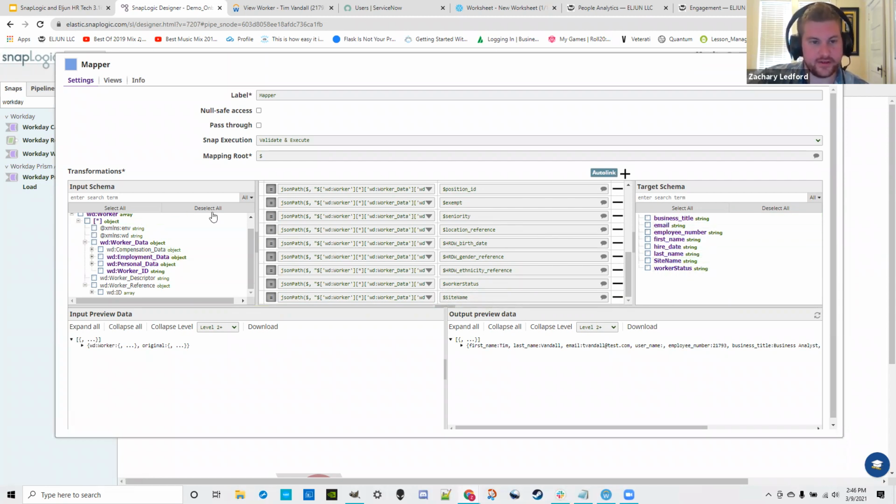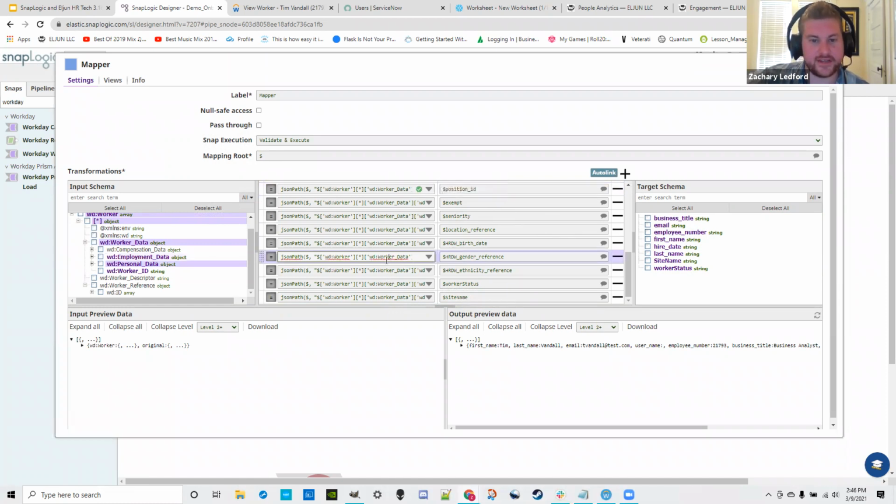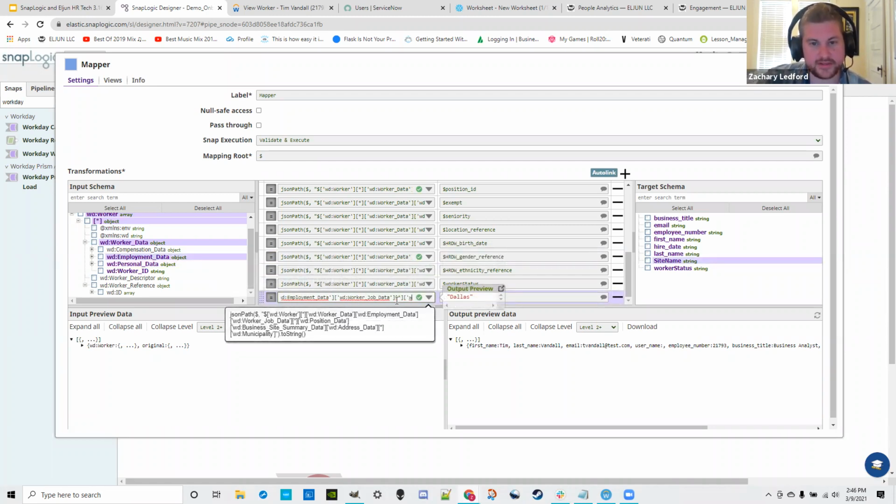But again, you're getting the real-time preview to make sure that what you're pulling in corresponds to what you'd expect. So we're saying, hey, I want to take a look at position ID. Yep, that looks like something I would expect in that situation. And then the same thing, let's take a look real quick also at something like site name. Yeah, so Dallas, which is something that we selected.